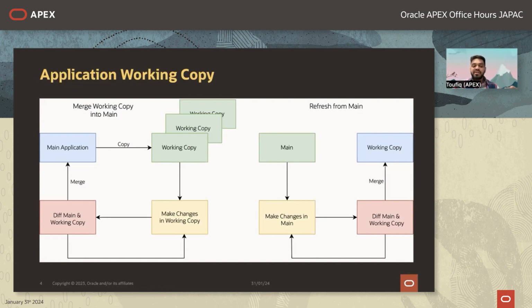As I've explained earlier, the application working copy feature takes the split AML export of both the main application and the working copy application, and it shows the differences between these two applications component wise. And then you can use the diff viewer, wherein you can see the differences between both these application components, right? Component wise, you can see the differences in the AML export file.